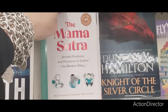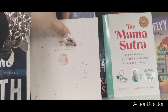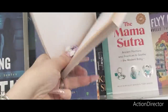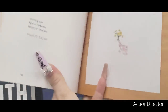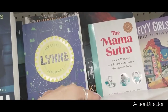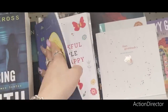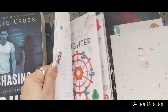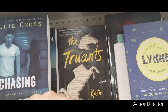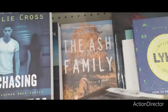The Mama Sutra, Ancient Positions and Practices to Soothe the Modern Baby. Okay. Ooh, Tiny Gratitudes. Morning sun, light and darkness, beauty and shadows. My little journal, how to be happy by finding the good in the world. Thankful people are happy people. Okay. As I wake, the Truants, the Ash family.